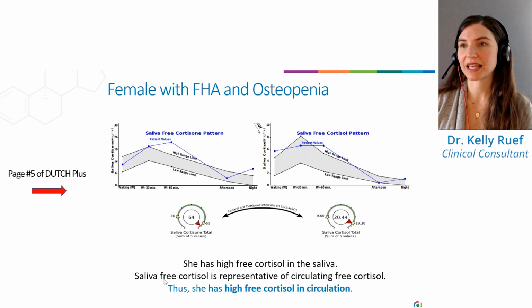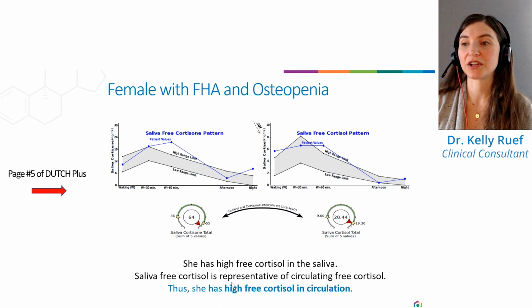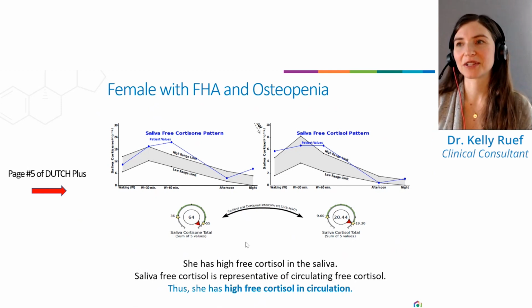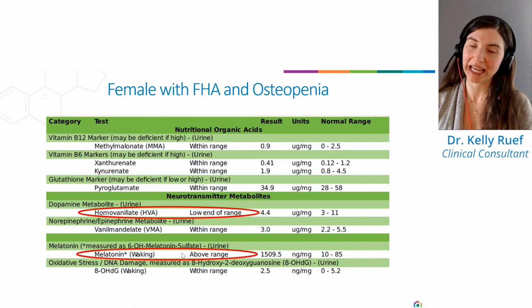Okay, so this just says that she's got high free cortisol in the saliva, and the saliva free cortisol represents the circulating free cortisol. So she's got high cortisol in circulation. And if we look at her organic acids on page 6, they look pretty good overall. Her melatonin is above range, but that's just because she's taking melatonin.